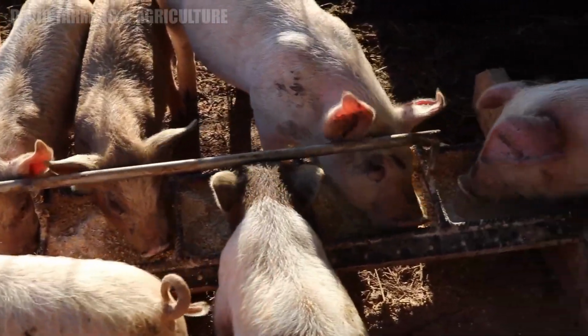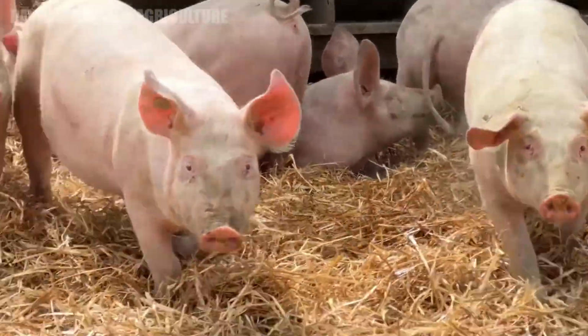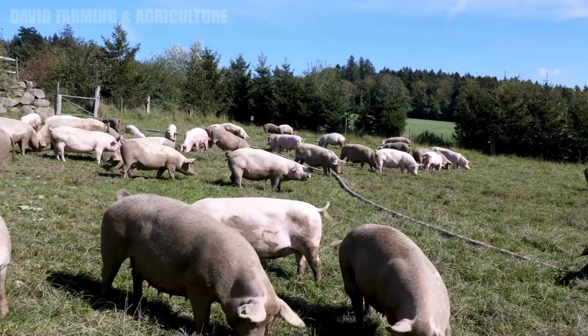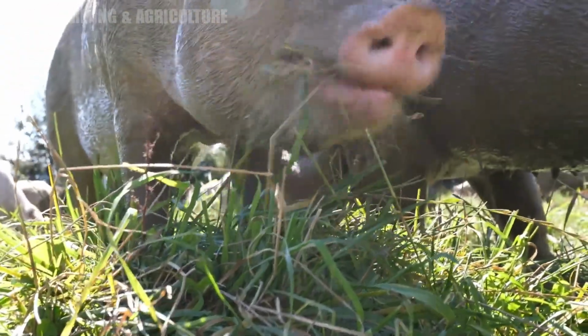Whether raised indoors or outdoors, pork remains a dietary staple, easy to cook, tasty, and rich in high-quality protein, vitamins, and essential minerals. A familiar and healthy food choice.